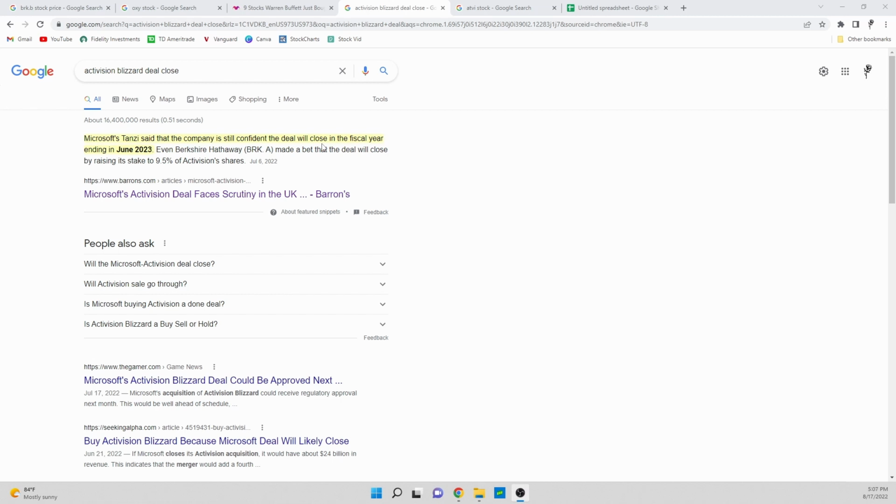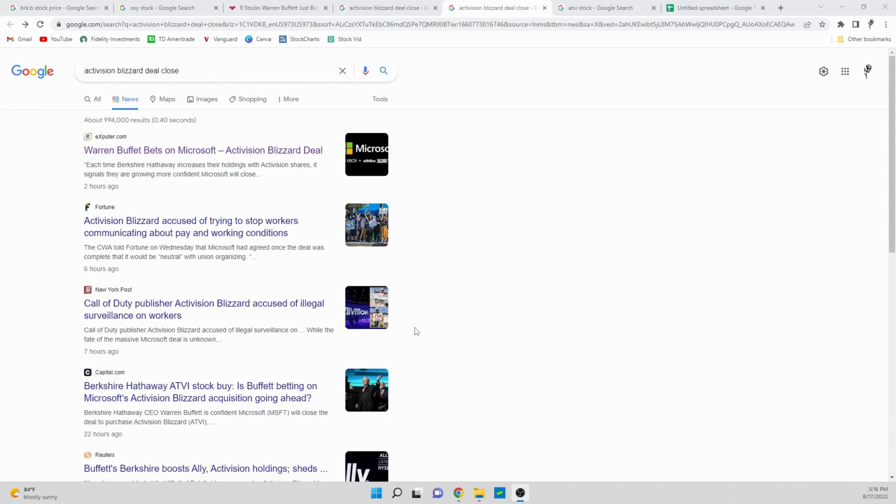And the two have been known to hang out together and basically talk stocks. You can actually look at Bill Gates' stock portfolio, and his single largest holding is Berkshire Hathaway shares. Even with all that news, with Berkshire purchasing more shares of Activision Blizzard, and Warren Buffett having a close connection with Bill Gates, we can also see, plain as day, news articles published out there, such as these.